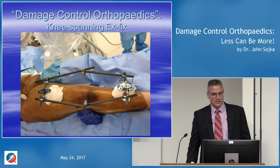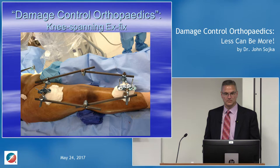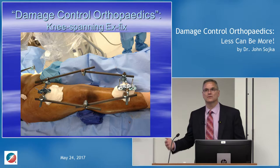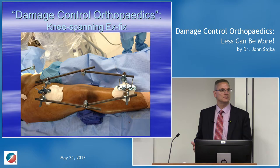2 pins in the femur and 2 pins in the tibia, and I span that knee with a nice little elegant external fixator. And all of this stuff I can now take to a CT scanner when he's stable, so that I can figure out what else I need to do to this guy. I'm starting to plan my reconstruction as I'm doing my DCO, or damage control orthopedics. So at what point am I going to do that?